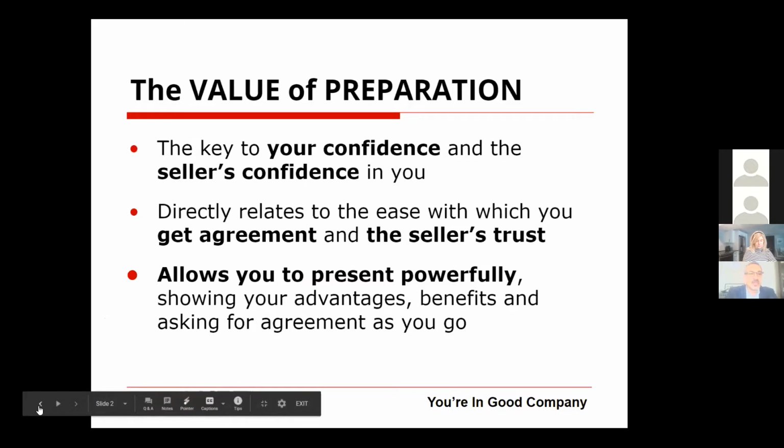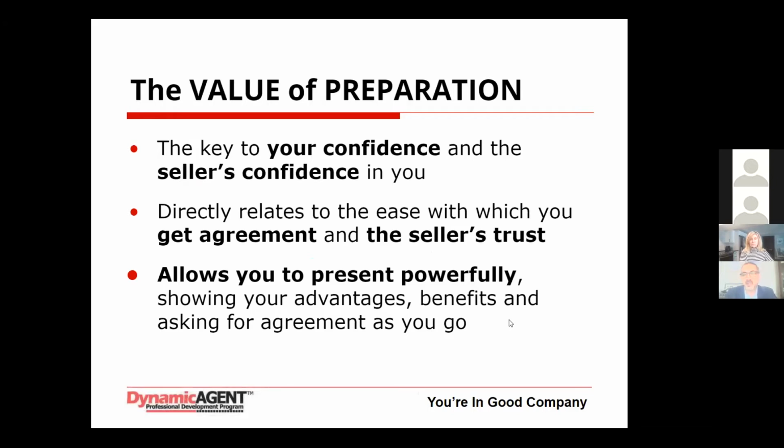All right, so I'm not sure where, there we go. So speaking about our value proposition and what you're going to do in terms of your presentation, we're going to talk about the basics. The key to your confidence and the seller's confidence is that you're prepared. Obviously, before I came on to do this presentation, I tried to prepare myself and make sure that I'm doing the right things so that Cindy doesn't look at me and go, oh, there's Ahmed, he doesn't know what the hell he's talking about. But I actually did a little bit more digging just so that I can feel comfortable.